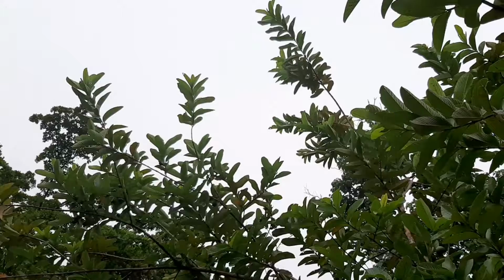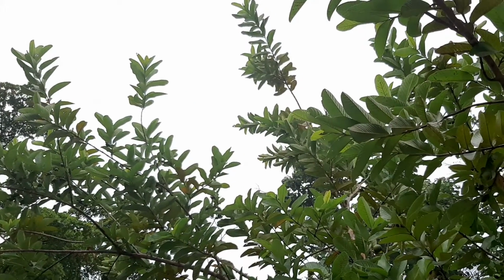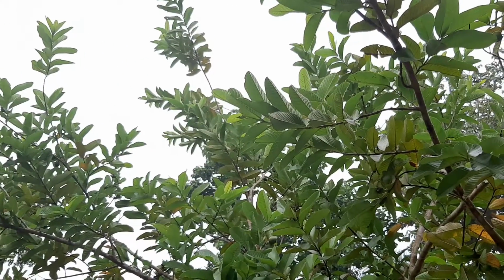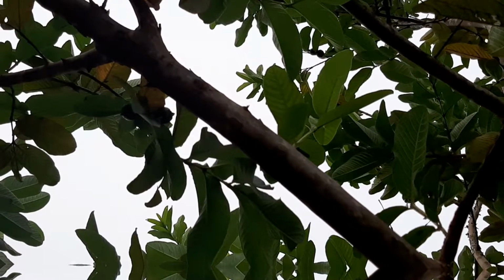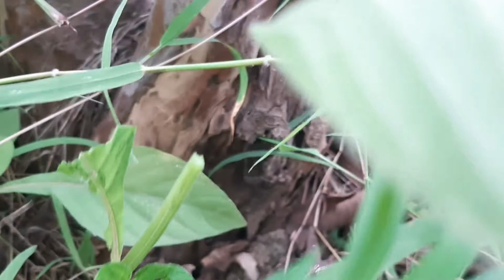The taxonomy of a guava plant. Its domain is Eukaryota, kingdom is Plantae, phylum is Spermatophyta, subphylum is Angiospermae, its class is Dicotyledonae, order is Myrtales, family of Myrtaceae, genus is Psidium, and its particular species, Psidium guajava.